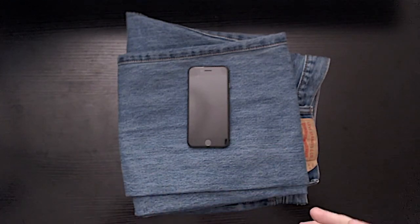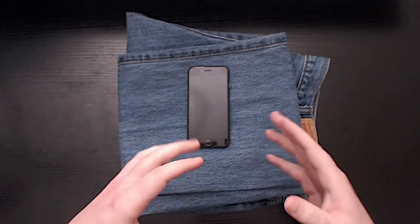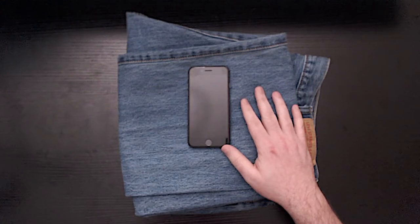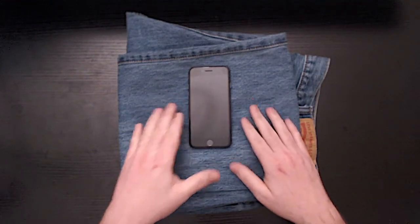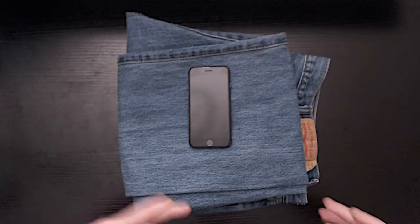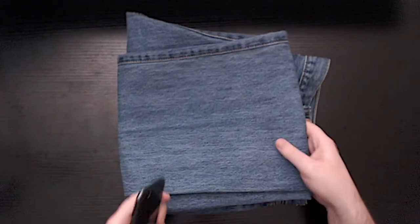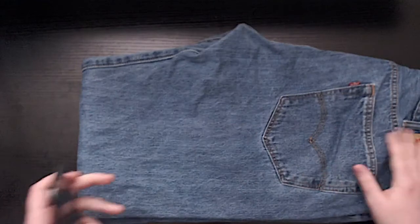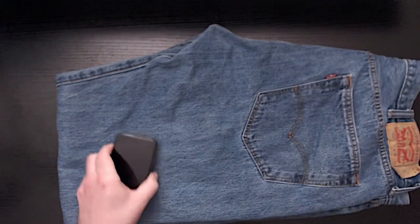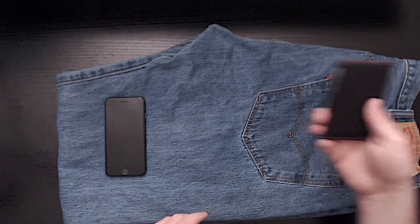Then once I get out, of course, I'm going to get dressed, right? And basically what I do is I'll take the stuff that's in my pockets, and I'll put it in the pockets for my new pants. So in the back right pocket, that's where my wallet goes.